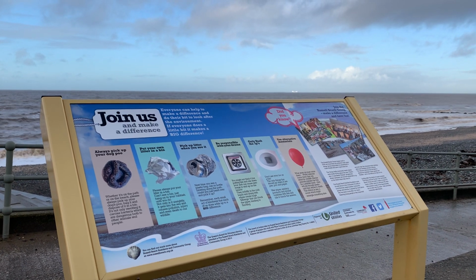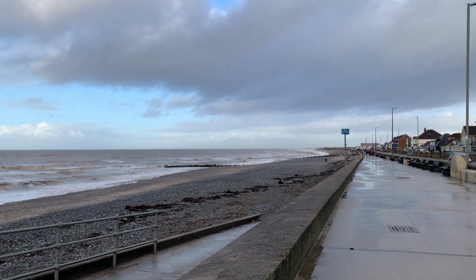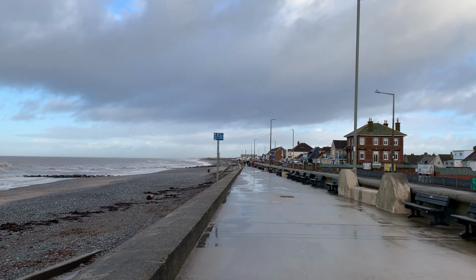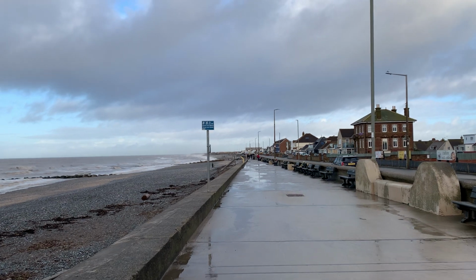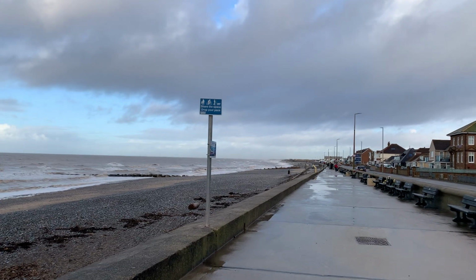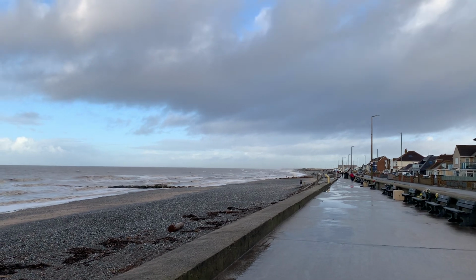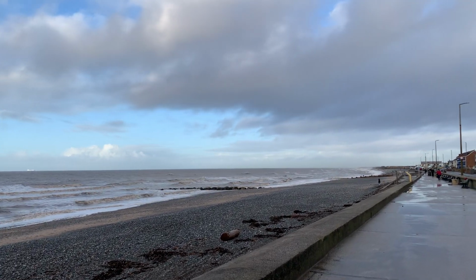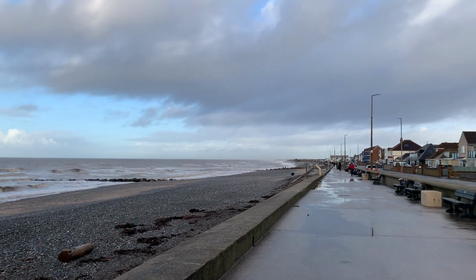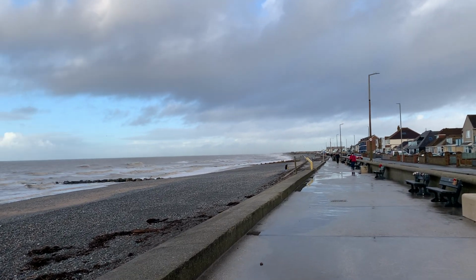Various different subjects. That one's about the group and what you can do and how you can help to look after the environment and keep it clean. The next one is bathing waters. It explains everything that you need to know about bathing waters. There are other ones about pebbles and shells and birds and the different wildlife that you'll see. So all in all, it all adds to a better experience when you come as a visitor.